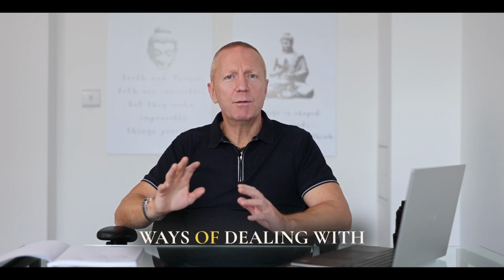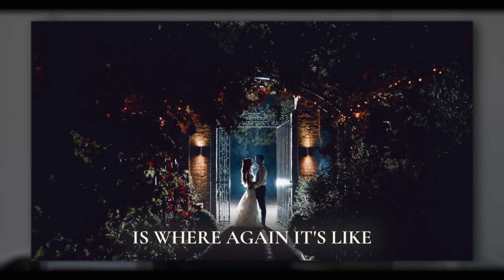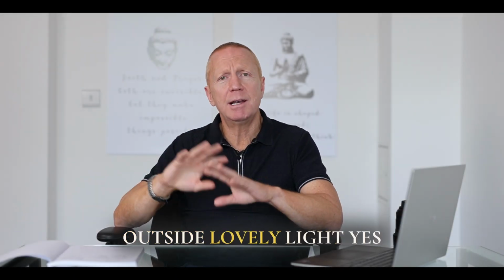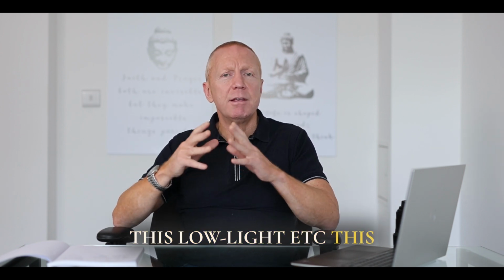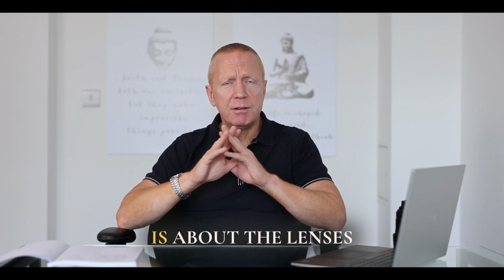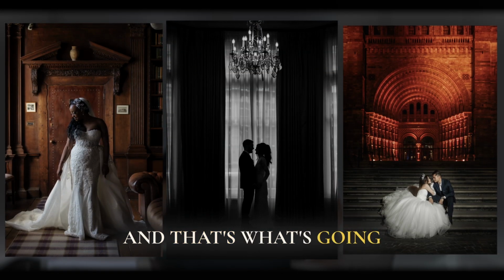Now, there's a couple of ways of dealing with a low light situation. The cameras we use now and the lenses we use really help, and this is where, again, it's the investment in equipment. Your part-time photographers, etc., are only going to have so much budget to spend on their cameras, and as I say, if you're outside, lovely light, no problem, they're going to get some nice stuff. But when you come into this low light, this is where the equipment really comes in to help you. The top grade cameras we use are fantastic and they help to shoot in low light, but a lot of it is about the lenses themselves, and this is sometimes where you do have to invest in the best quality lenses, and that's what's going to help you shoot in the low light.